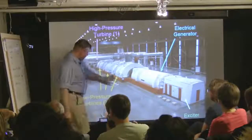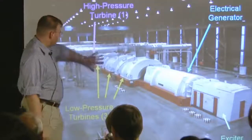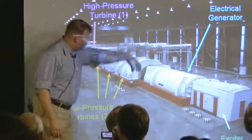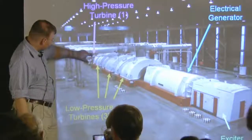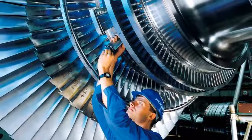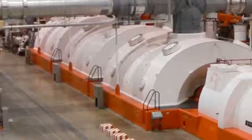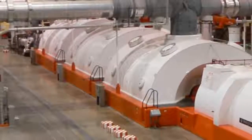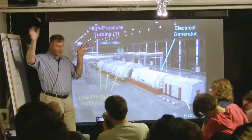So I'm standing next to this machine. You can't really see a person. I mean, everybody about yay high, right here. This is the low pressure turbine, and this is turning the shaft that's running this. Now in front of this guy is this little thing called the high pressure turbine, and you can't really see it. It's like a third the size of the generator. The high-pressure turbine is making about two-thirds of the torque that's turning the shaft. And the low-pressure turbines are making about one-third of the torque that's turning the shaft. This little guy is doing almost all the work, and these big, big, big guys are hardly doing anything.